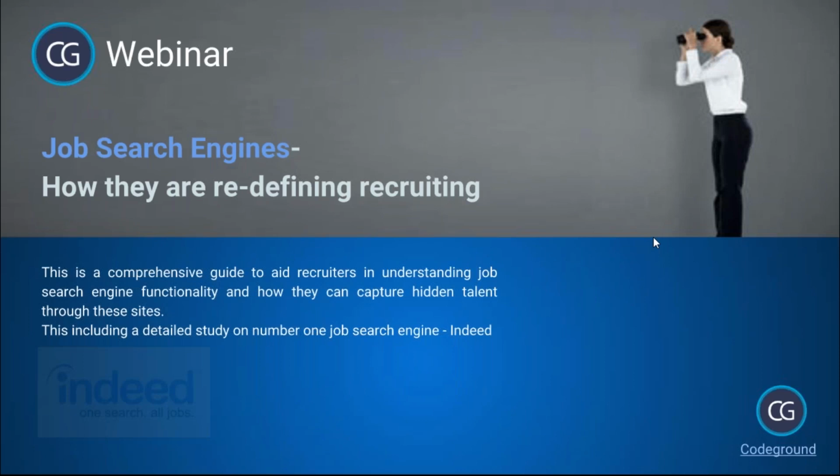You guessed it. Our topic for today is job search engines and how they are redefining recruiting. This webinar will help you learn how to navigate through job search engines that have changed the way recruiters perceive information. This is a comprehensive guide to aid recruiters in understanding job search engine functionality and how they can capture hidden talent through these sites.